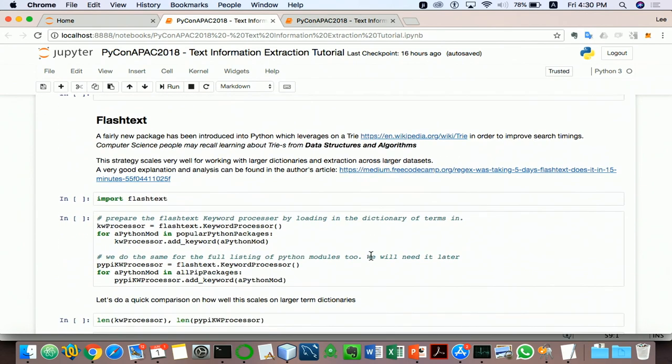So lastly, I'll talk about FlashText, which is what we are employing in JobTag. FlashText is a fairly new package created by Vikash Singh. It's a really awesome package. He has written a really good explanation in the article here, so please go ahead and check it out. I've heard from my CS colleague that this taps on a tree search algorithm to improve search timings. He said that it's probably something that you learn in the undergraduate years in a data structures and algorithms module, right? So I will go ahead and import the module.